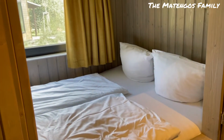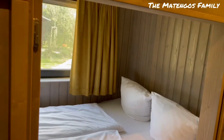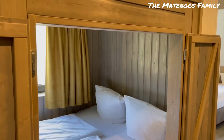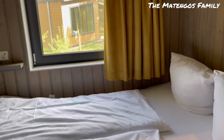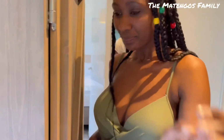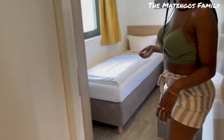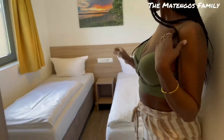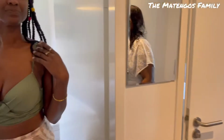This is the kids' place, the kids' room. Yeah, that's your room. Very nice one, small but very cool. I love the sheets, white ones, clean. One of the bedrooms. The toilet is on this other side, because this is the garden.